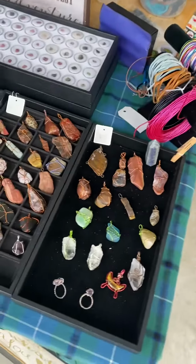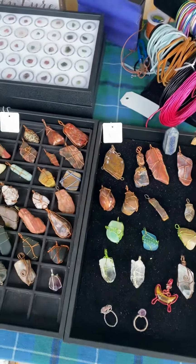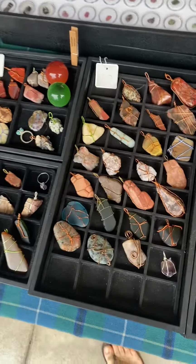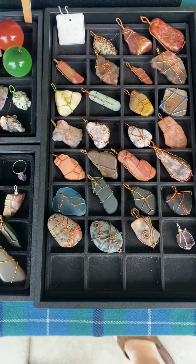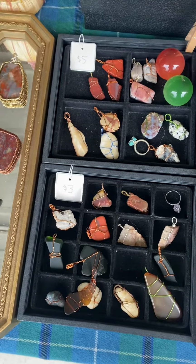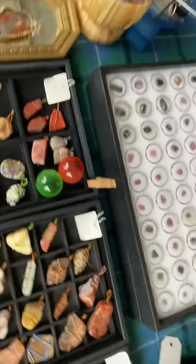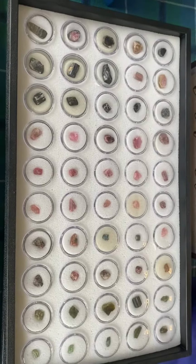All right, here's what we've got in 11 stone inventory. Some great pendants, plenty of cords. Just kind of documenting what we've got. About to pack everything up. It's gonna go into storage for a little while.